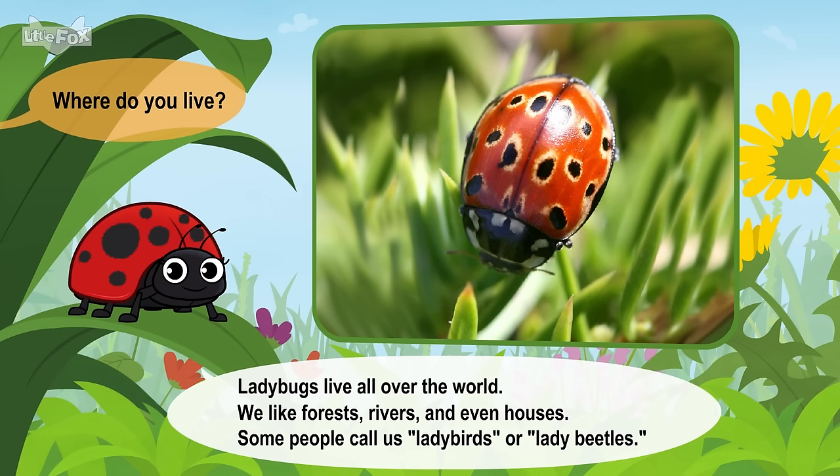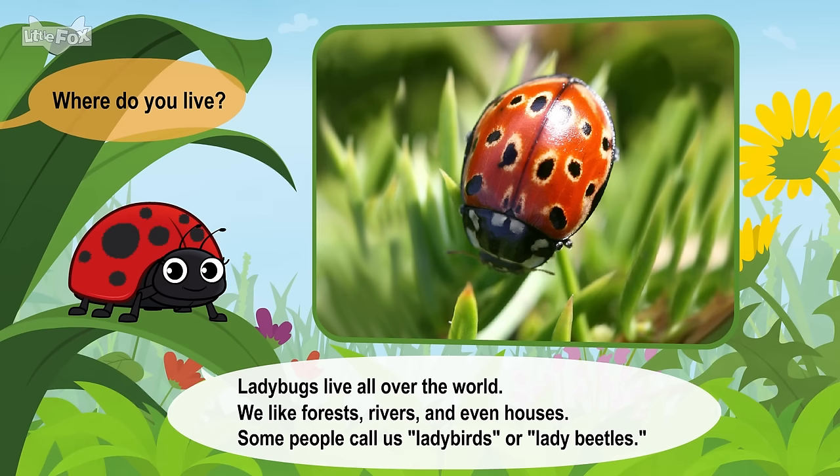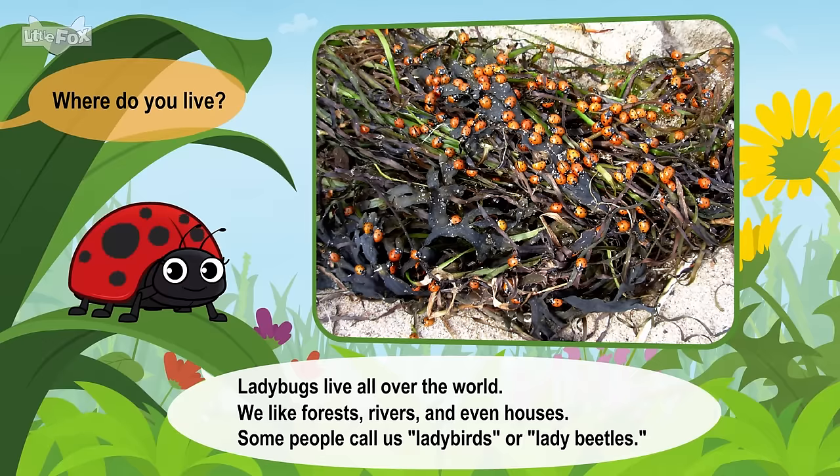Where do you live? Ladybugs live all over the world. We like forests, rivers, and even houses. Some people call us ladybirds or lady beetles.